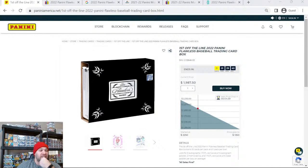That's 1987.50. I'm seeing taxes combined, so my grand total is exactly what is showing for the 1987.50. So I'm seeing about 150 in taxes, 153.59. But it's not adding up. Interesting.